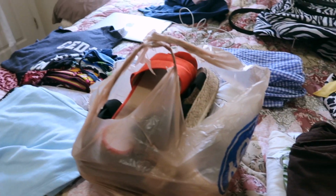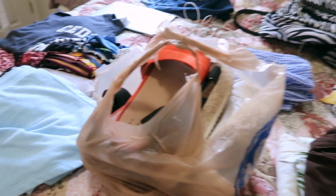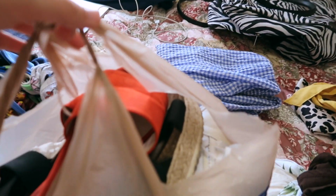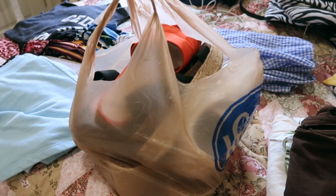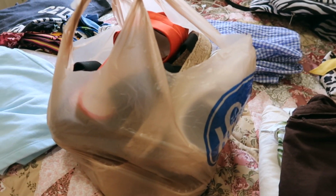Okay, so I don't want to show much of it because it would ruin the surprise, but I have packed all the lookbook outfits. I put the shoes in a separate little bag here so that they wouldn't ruin any of the other items here. And it's easy just to keep all of those in one place and organized, and it makes me feel better knowing that nothing's going to get dirty.